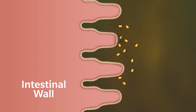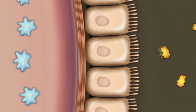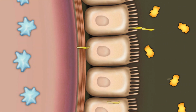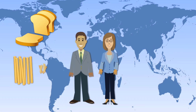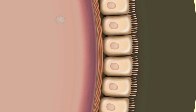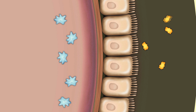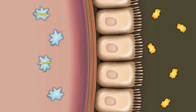And inside of each villi are much smaller fingers called microvilli. Small pieces of gluten flow past the microvilli and eventually into the bloodstream. Gluten-based protein is an important part of the diet for billions of people around the world. However, for people with a particular genetic predisposition, something goes wrong with the cells of the immune system.